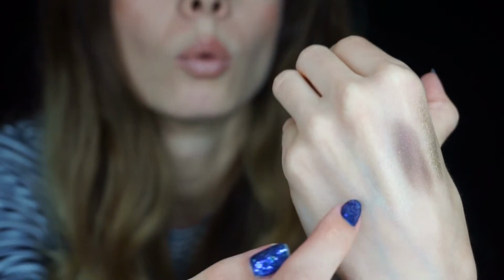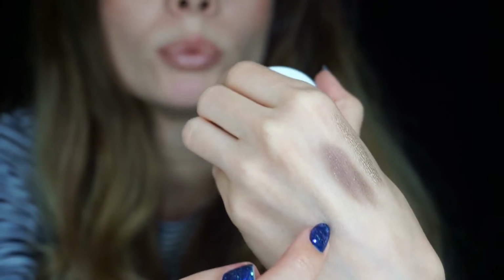The next color is Supermodel, and it looks like this. Let's open it. All right, it's a nude one. Wow, it's so creamy. I think it will be matte, but wow, it's such a beautiful color. It will be so beautiful just all over the eyelids. I think I will wear it on its own, and so far it's my favorite color, I guess.